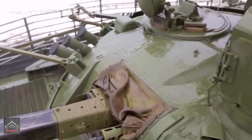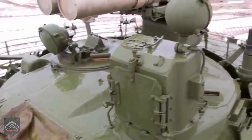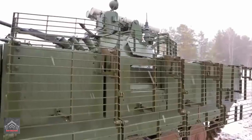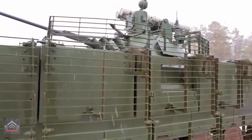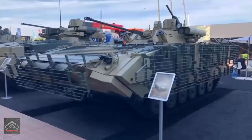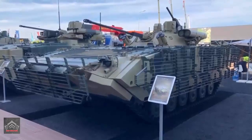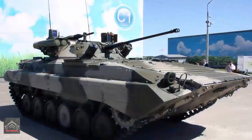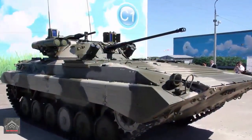The vehicle's prominence underscores a broader narrative of technological competition, pitting Russian engineering against Western counterparts like the American M2 Bradley, a mainstay of Ukrainian mechanized brigades. This juxtaposition offers a lens into how legacy platforms, through modernization, remain relevant in today's battle spaces.